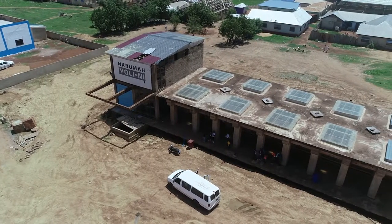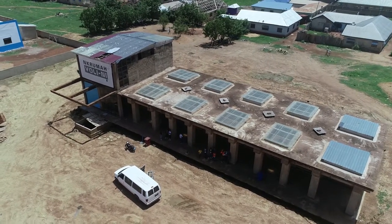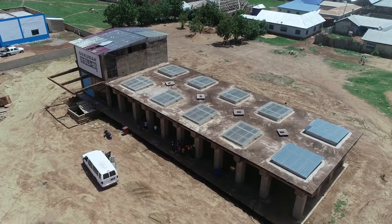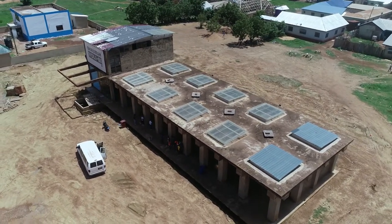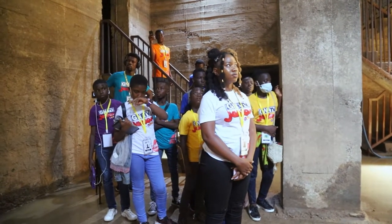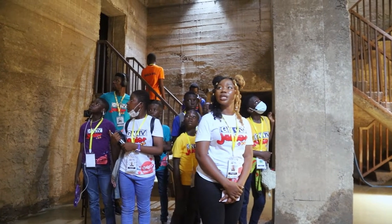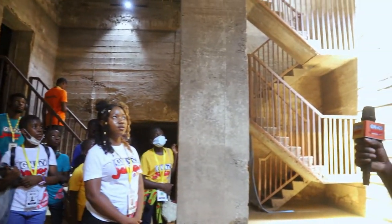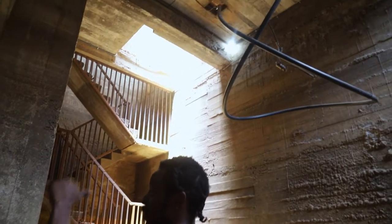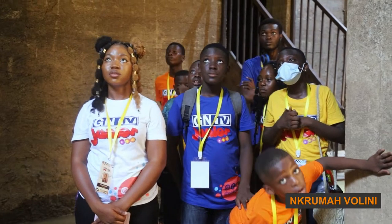What happened was that because the building has been left unattended for more than 60 years, water entered into the building. The walls of the building became weaker, so water entered into the building. And if you look up, the black line running along the wall is the level of the water. So you imagine that if by mistake you fall here, that's it for you. If you don't know how to swim, like me, then that's it for you.